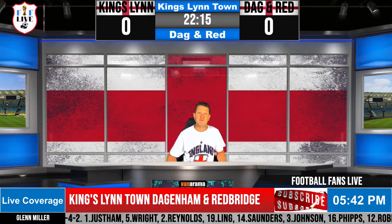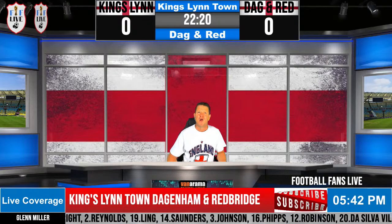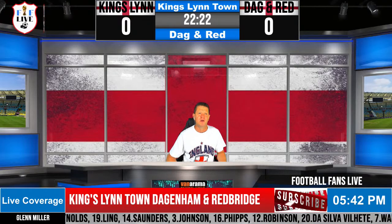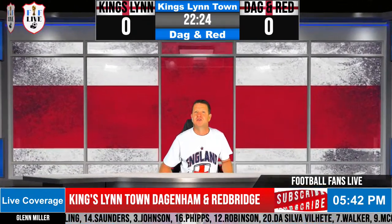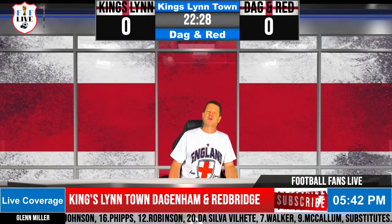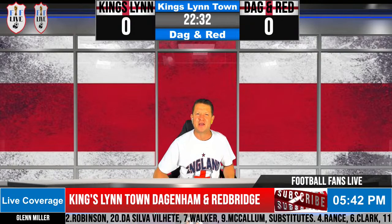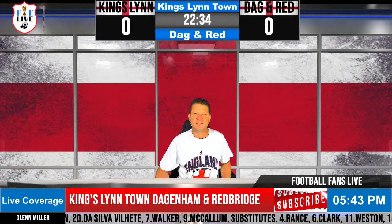And it's Dagenham and Redbridge on the halfway line with their right back. Dagenham and Redbridge now really pushing forward. Out onto that back post. It's over the goal. Oh, and the keeper had it covered anyway. It was headed on the back post, and it went high and wide over the crossbar. And it's going to be a goal kick to Kings Lynn Town.